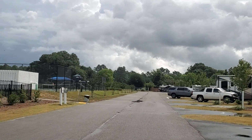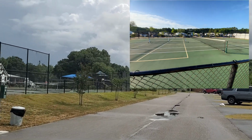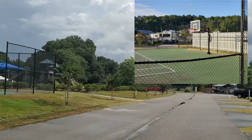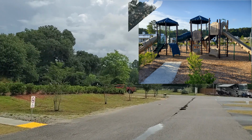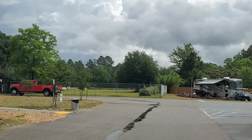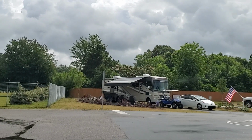As you can see over here to your left, there are tennis courts, basketball facilities, and a playground. You can borrow tennis and basketball equipment from the main office, along with ping pong and pool equipment, but it had to be an adult, 18 and over, to sign things out, which was not a problem. It was great actually.